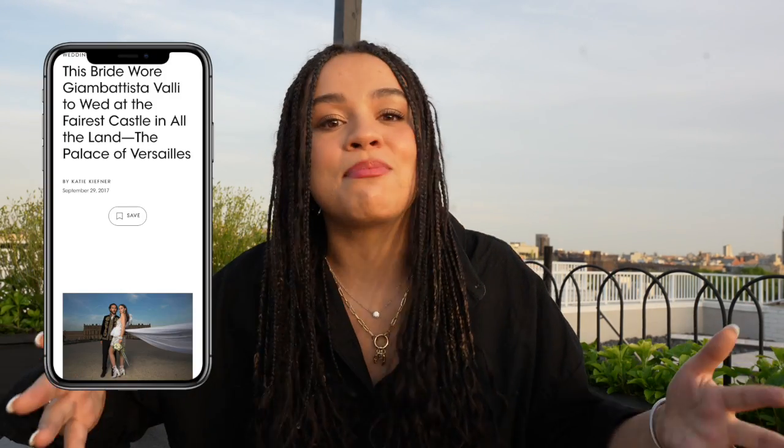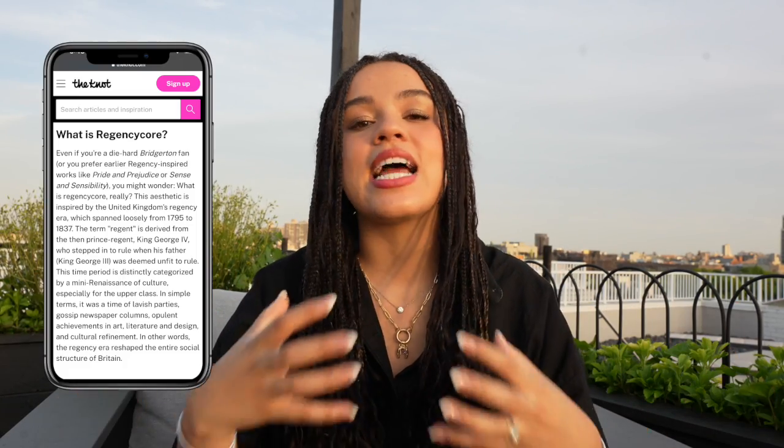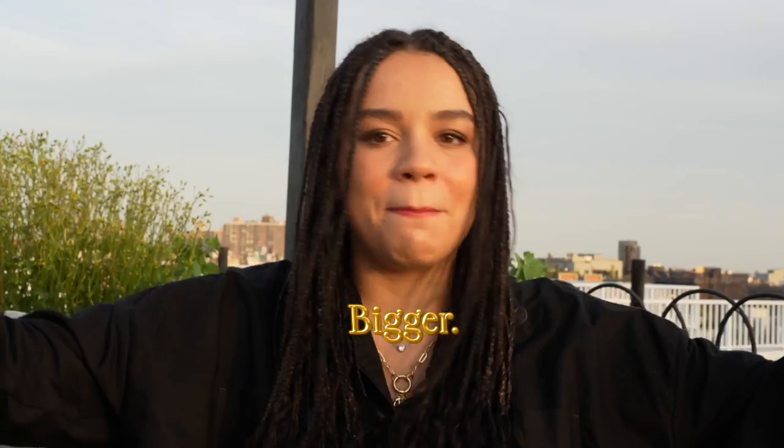On one end, you can literally get married in a castle, like this couple who got married in Versailles. Now, your venue does not have to be literal Versailles. It could be an estate, it could be a private castle, and it's colloquially, I hate that I can't say this. Okay, anyway, this is known as Regency core, and it has been something that's been in the bridal and wedding industry for a very long time. Think regal, think gold fixtures and attributes, think big chandeliers, think big checkered black and white dance floors, everything bigger, better, lavish.